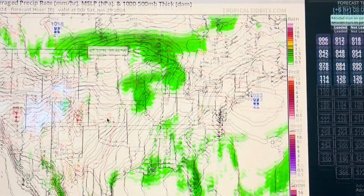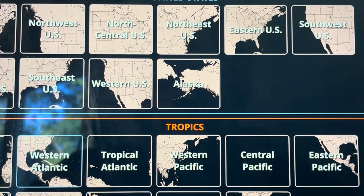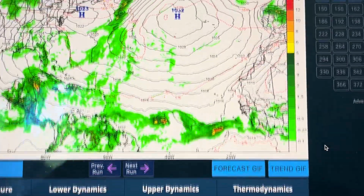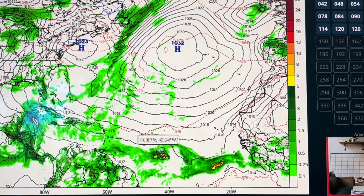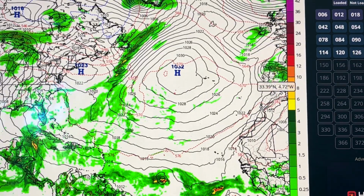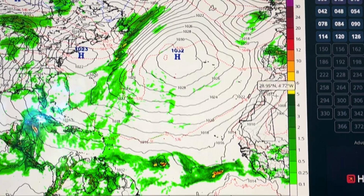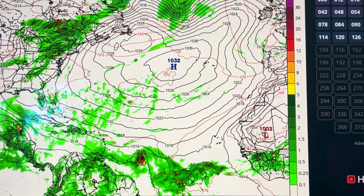So let's take a look at models now. We'll look at GFS, Canadian, European model as usual, and we'll zoom in. Let's just look at the North Atlantic. It'll be easier for now. Tropical Depression 2 is right here. This is the GFS. The 18Z run is just coming in now. It only has through 126 hours. But let's see what the GFS has in store now, up to that point, for this new run.